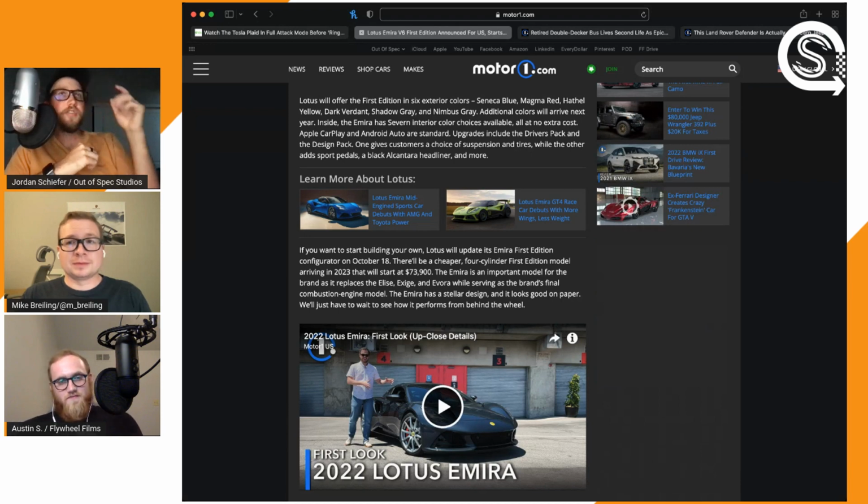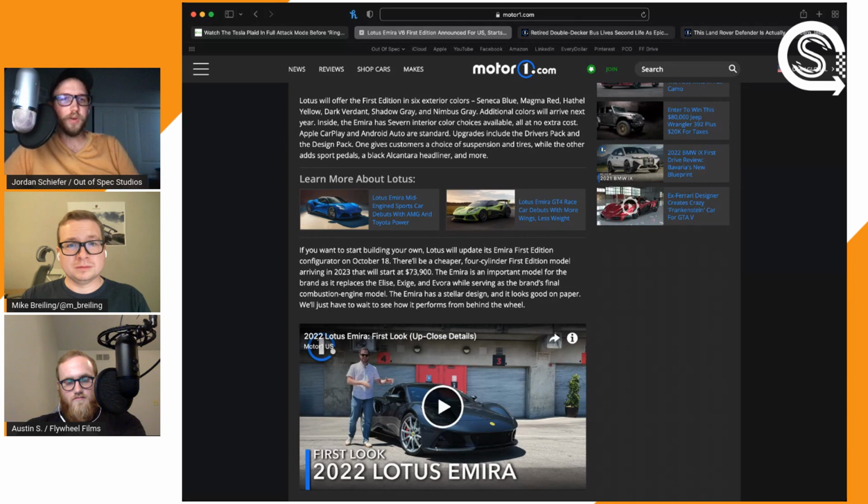So additional colors will arrive next year. And there are many interior color choices. You can actually get anything from like saddle brown to black Alcantara. And what I'm curious about, engine aside, is will each engine have different features? Because the issue with the 4-cylinder Supra, that was my favorite Supra because it felt like I was using more of it on a day-to-day basis.